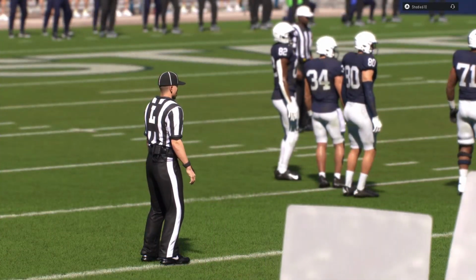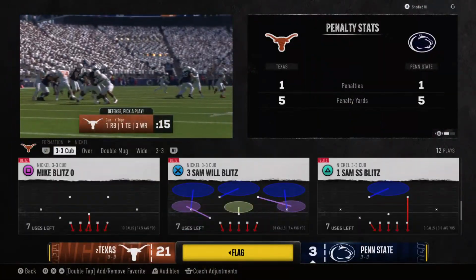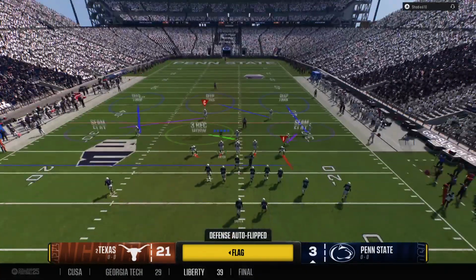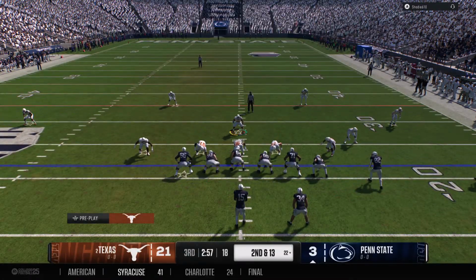The flag and another delay of game penalty. They do know there's a play clock up, right? The officials offer the deal, and the coach accepts it. They will take the penalty. Line getting set on 2nd down.